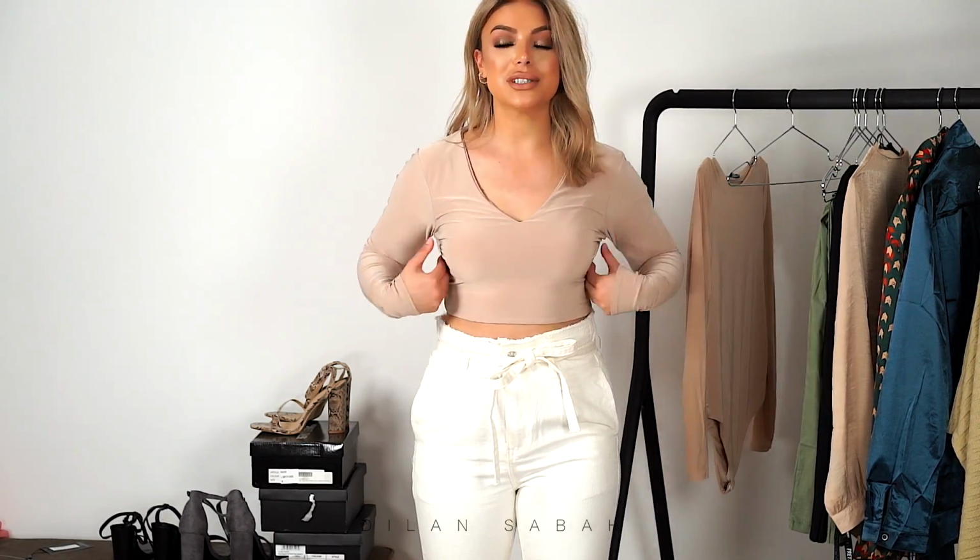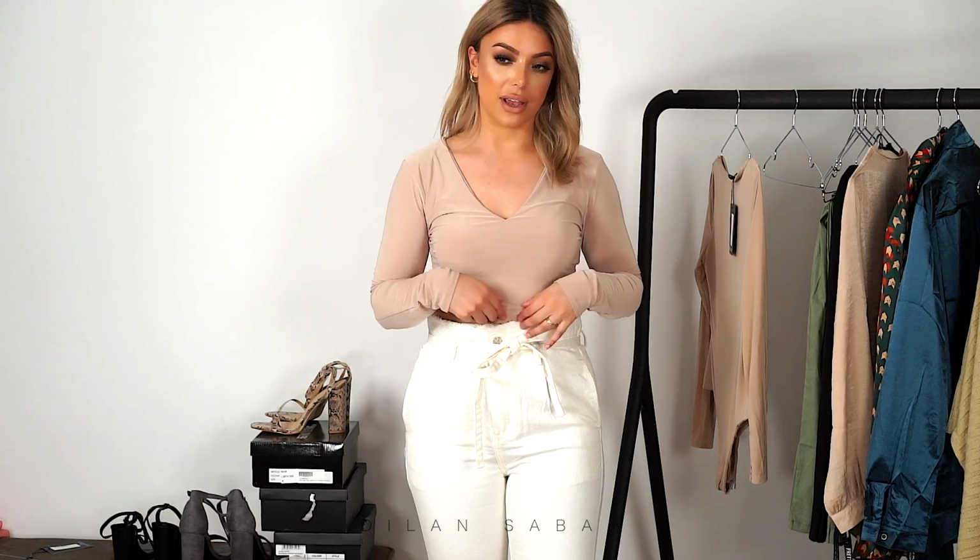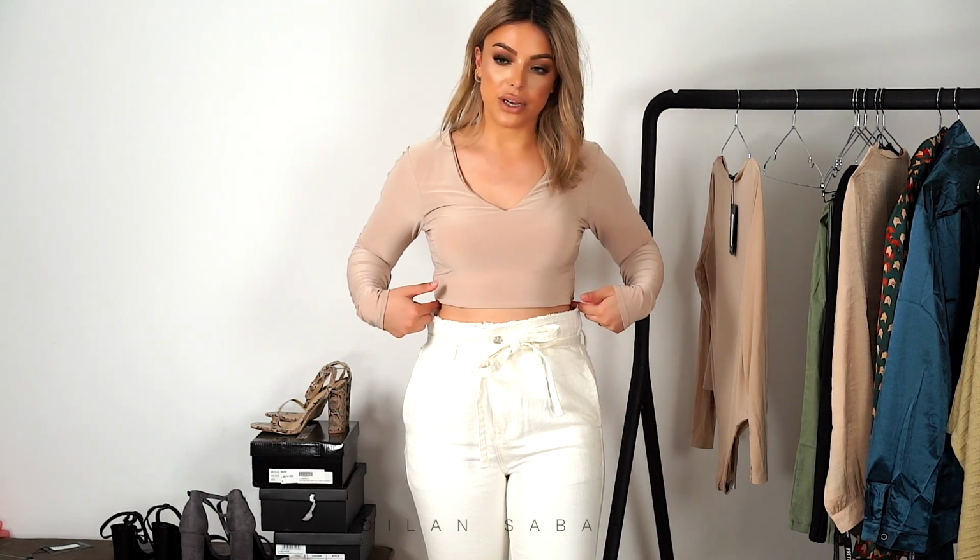Although some of you may be a little bit scared when it comes to second skin materials, thinking, oh my god, everything is going to show when I wear this, it's actually the opposite. I feel like it makes me slimmer than I really am. It stops at the waist. This way, I still feel comfortable wearing a crop top without showing too much skin. Maybe just a little bit on the waist, and that's it.